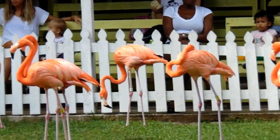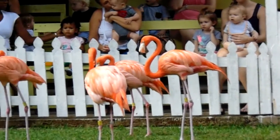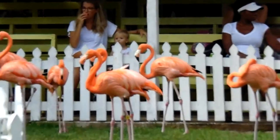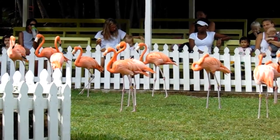In the wild, these birds would generally live for about 40 years, but in a protected environment like this one, they can live for over 70. The birds that you see before you range from ages 6 to 47 years old. Wow.